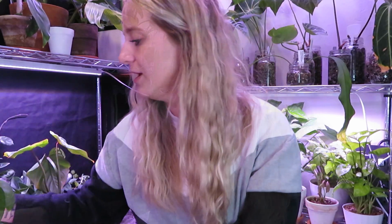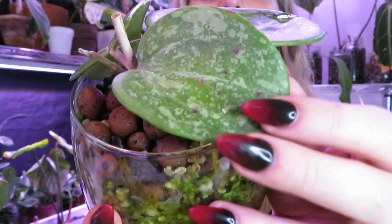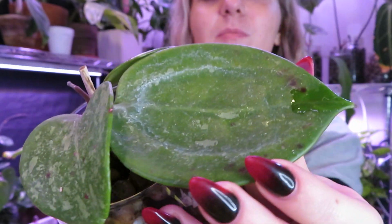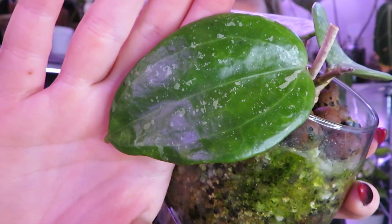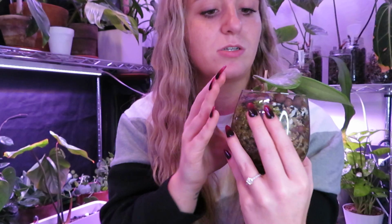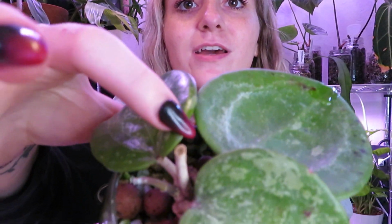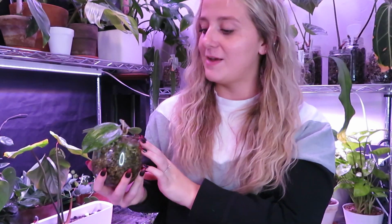Another Hoya. This is the Hoya macrophylla, or I guess latifolia now, Snow Queen. So I got this from one of my local plant friends as well. This is the newest leaf. It hasn't put out any new growth in my care yet, but it does have a new growth point right there. And I noticed today, you'd have to look in there, but there's another growth point down in there. So we should be getting some new growth here soon. So I'm very excited about that.